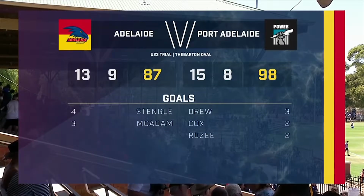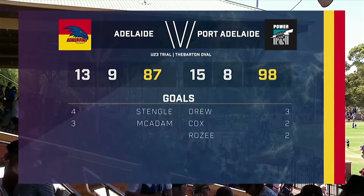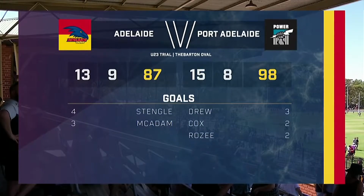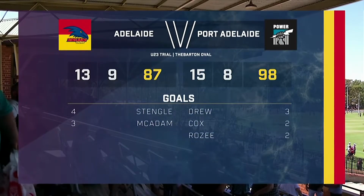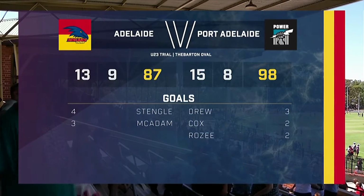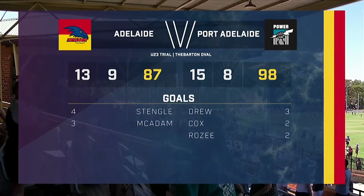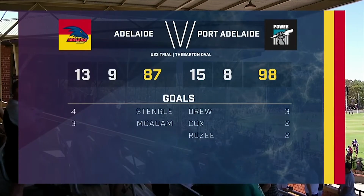28 goals kicked for the game, 13-9-87 for the Crows, 15-8-98 for the Power. Willem Drew with 3 goals for the Power. Tobin Cox with 2 and Connor Rosie with 2. And for the Crows, Tyson Stengel in his first official hit out, I suppose, in Crows colours, finished with 4, and Shane McAdam with 3.